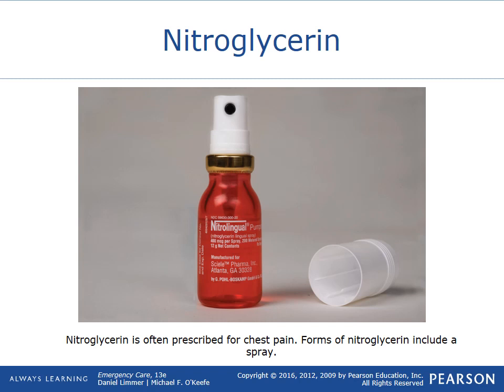Nitroglycerin. This is prescribed for chest pain. It can either come in a spray or it can come in a little tablet, but both of them go underneath the tongue because under the tongue it's very vascular and absorbs into the bloodstream easily. What this does is it relieves the pain, but the better action is that it dilates the coronary vessels, makes them bigger so that the blood can flow through more easily.